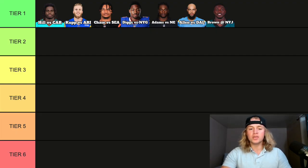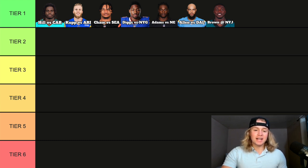We're going to start off with the tier 1 options. These are players who are just going to be locked into your lineup no matter what. So Tyreek Hill, Cooper Kupp, Ja'Marr Chase, Stefon Diggs, Davante Adams, Keenan Allen, and A.J. Brown. So Tyreek Hill balling out, Cooper Kupp did not miss a beat, came back in, great production in week 5, played the full set of snaps, nothing to worry about.